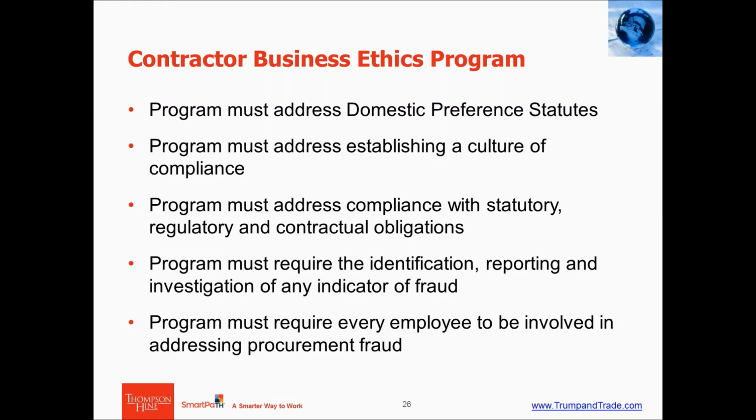And so we just have 5 takeaway bullets for ethics, and we don't want to leave this to the government to enforce, and the government doesn't want to leave it to us to enforce. It's a team enforcement responsibility. And so we need to think about establishing a culture of compliance and meeting standards of conduct, which we would call the compliance with statutory, regulatory, and contractual obligations. We need to make sure that we have a program that would identify, report any type of indicator of fraud that would cause a reasonable manager to think that there was a problem with our domestic preference performance.